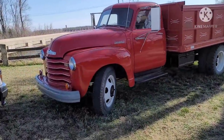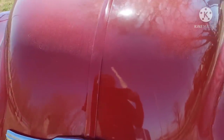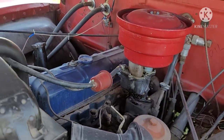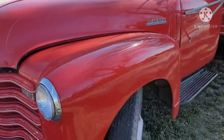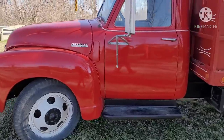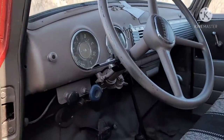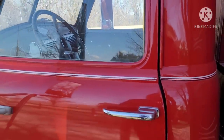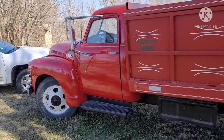We got a restored 47 Chevrolet Loadmaster. This one's got the old 216, the old Carter W1 on it. Completely stock and original, just the way God and General Motors intended it to be. Beautiful old truck. They made millions of these trucks. They were really a symbol and an icon of post-World War II American prosperity.